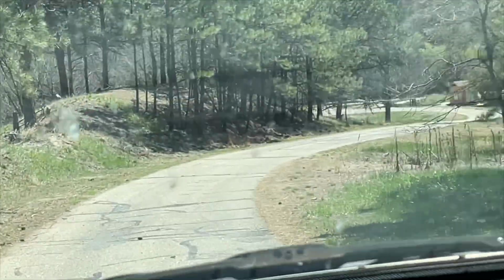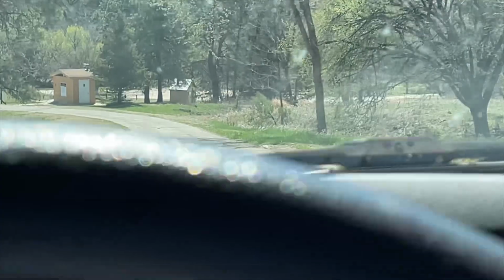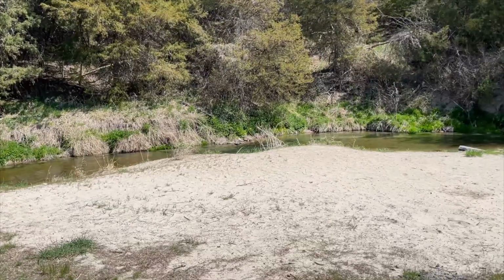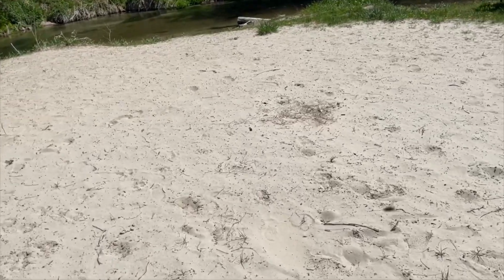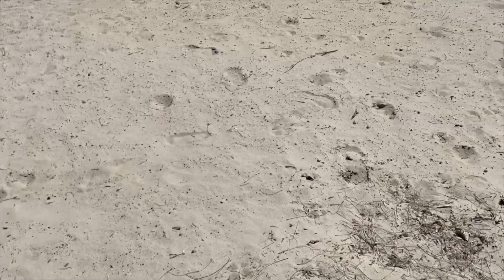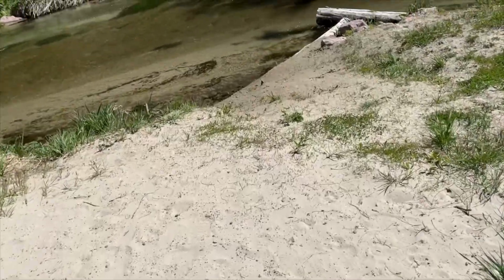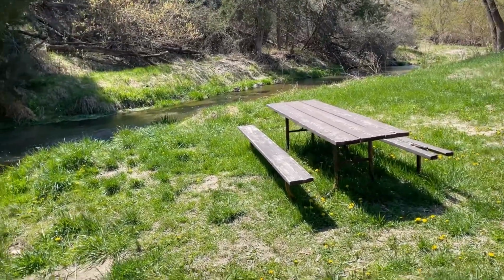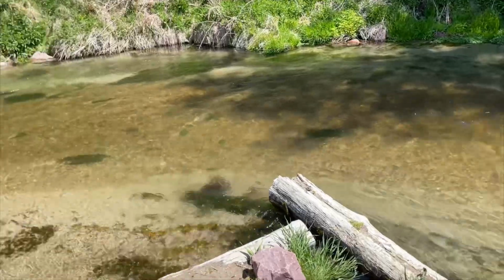See if we can find a nice spot along the water down here. Okay, our campsite's down among the pines. Got a little beach area. And we have the little creek that winds around the camping area.